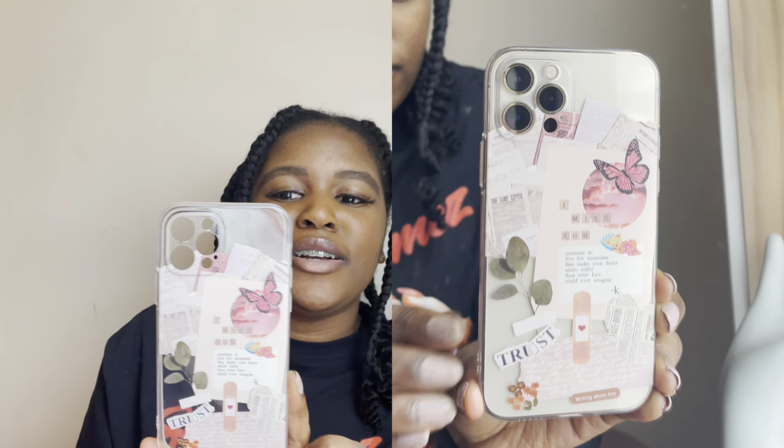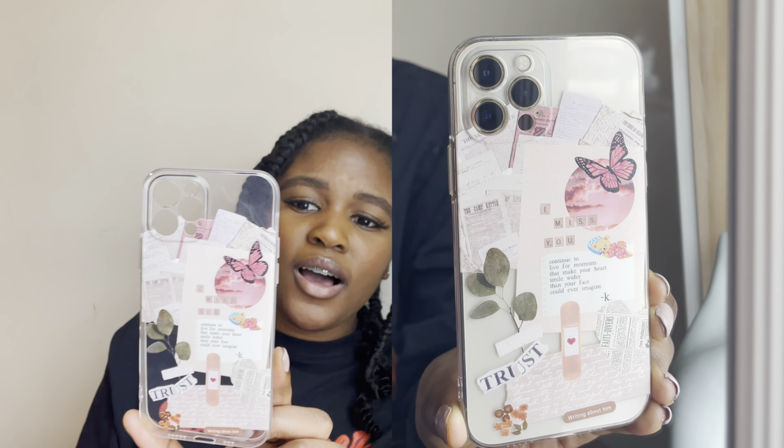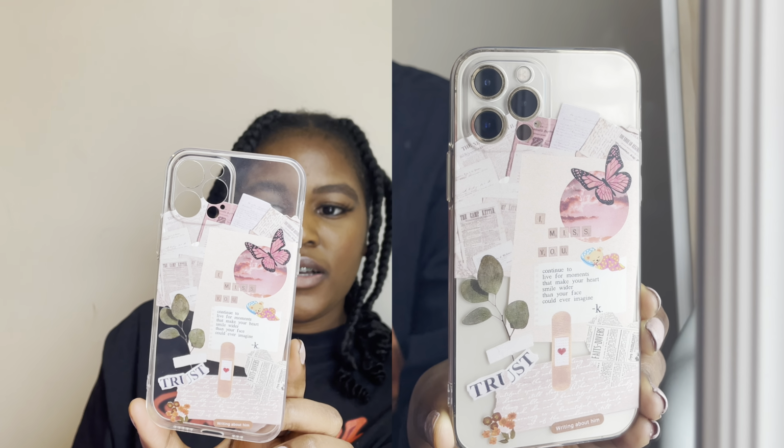The next one I have here is this cute collage. Oh my god, this is probably my top 5 out of all these cases. This is definitely my top. It has a cute collage with butterflies and little poems, and love letters at the bottom. "I miss you more" on top. And it's just so cute.